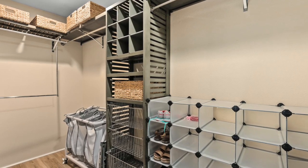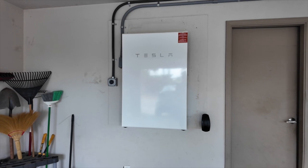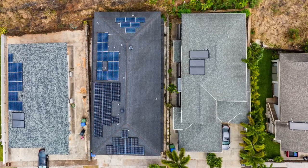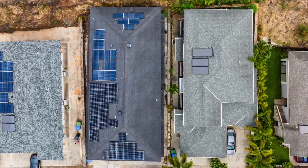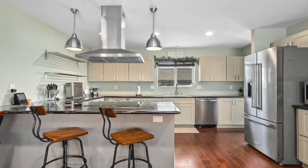Throughout the home, you'll find smart lighting, a Ring doorbell system, and even a Tesla battery in the garage, all controlled by Amazon's Alexa for ultimate convenience. With 34 owned PV panels, a tankless solar water heater, and 2 attic fans, this home is designed to keep you cool and energy efficient year-round. Plus, the standard freezer that converts to a refrigerator is included as an added bonus. Let's head inside and take a look.